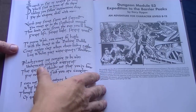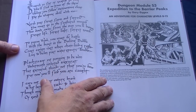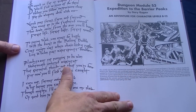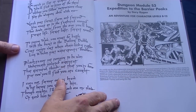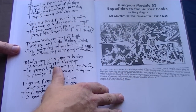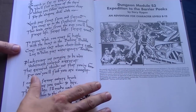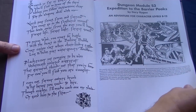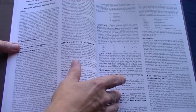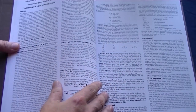Now, I was so pumped to see Expedition to the Barrier Peaks, because this is a module that, even if you didn't play Dungeons & Dragons, you've probably heard about. And the reason is, it's a mashup between sword and sorcery and science fiction. The adventurers have been hired to go check out this mysterious cave where all these monsters that no one's ever seen before are emerging from. And they arrive, and in reality, the cave is actually a tear in the hull of a spaceship that's been buried. And there's a little bit of a backstory of how that spaceship got there.